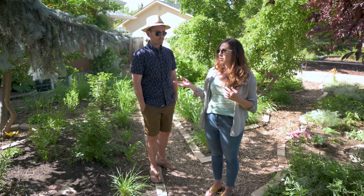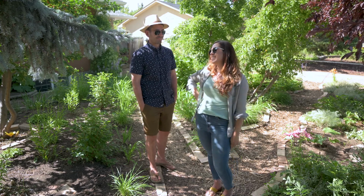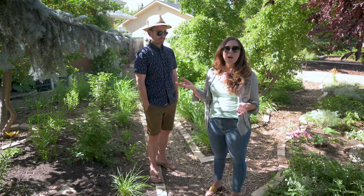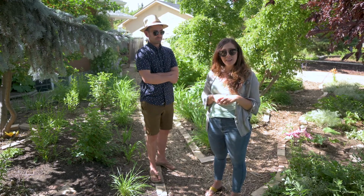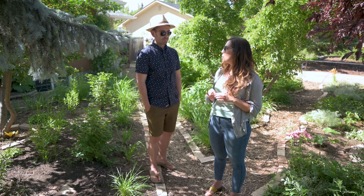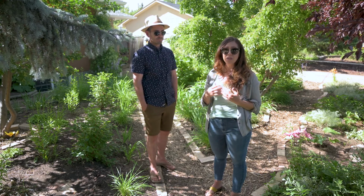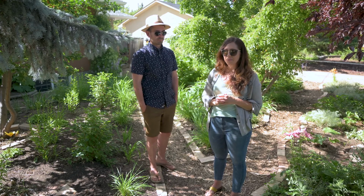And another thing is that we have some children. We have two children, and it's been really fun coming out into the garden with them every day and seeing new species of insects. And we got our first hummingbird visit the other day, so that was really exciting. So by increasing the plant diversity in our garden, we've also increased the insect and bird population diversity as well.